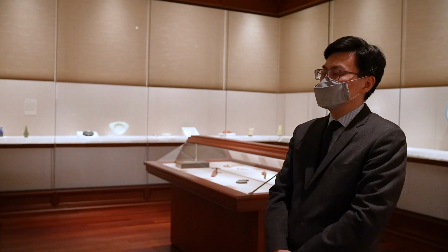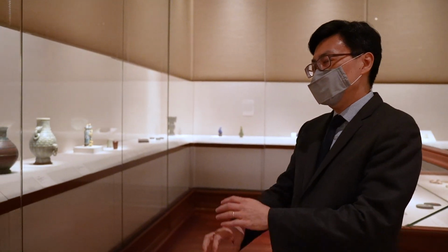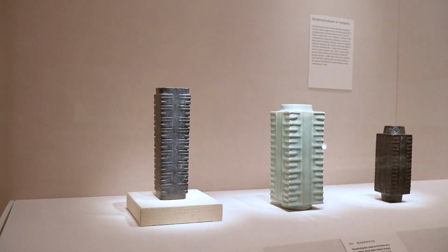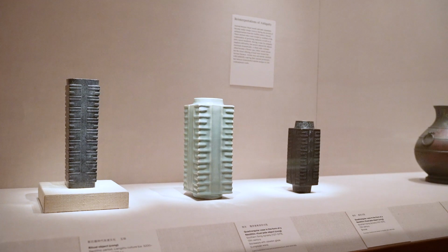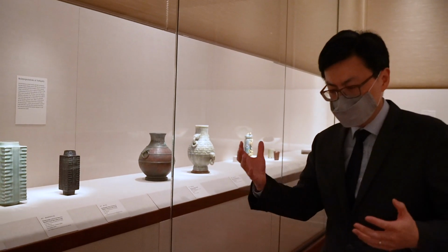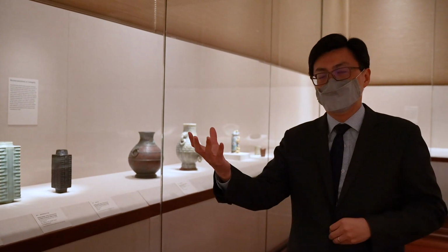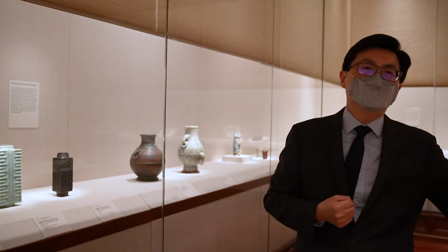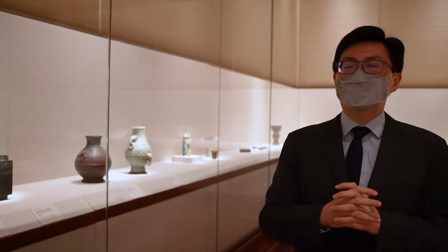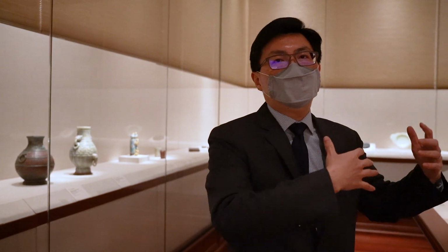Now we come to the last room of this exhibition. In this room, our topic is the reflection of culture. So not just the natural world, but also cultural scenes. Chinese artists got lots of inspiration from the past, and also from foreign lands, because Chinese always loved all kinds of things from the remote past, and also things from other countries.